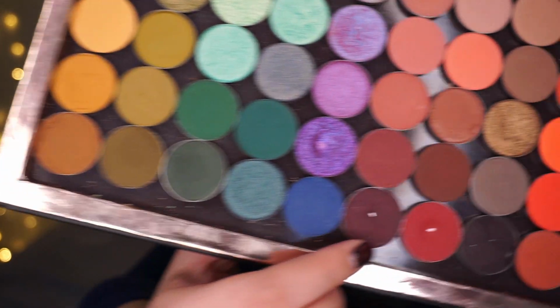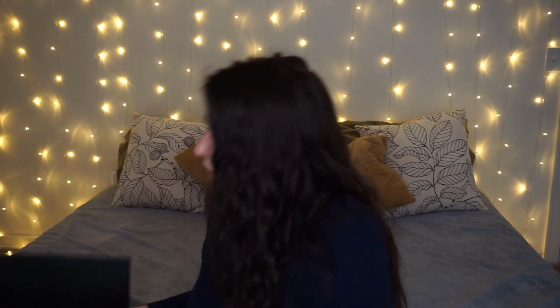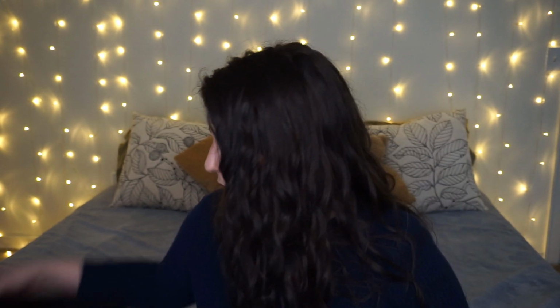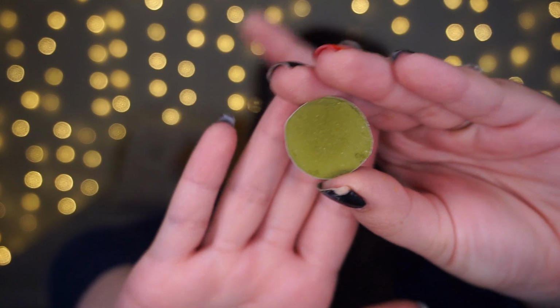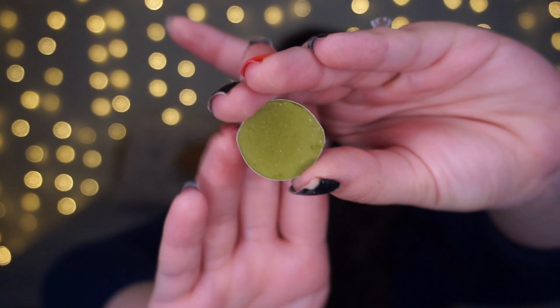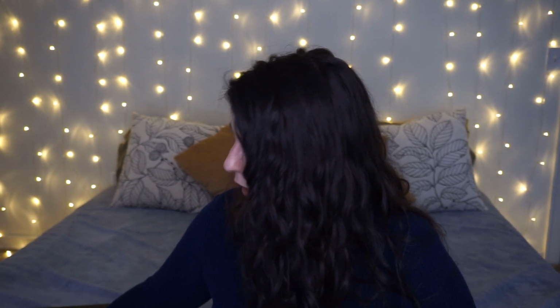Some of these shades from the 35M are looking less than beautiful because they're just so soft. The pans are very, very malleable. So like this one in particular, this was from the Morphe 35M, and you can see it almost looks like the shape of a lemon or lime with the pinched sides, because it was so difficult to remove them because there's so much glue that they use to stick the shadows down in those plastic packaging.